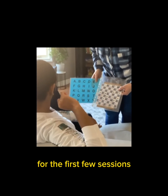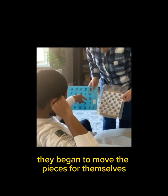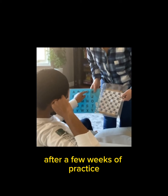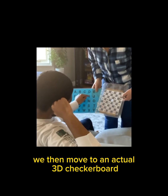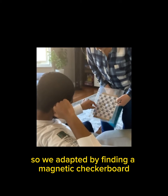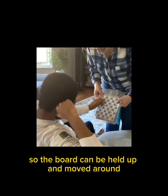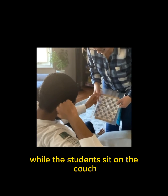For the first few sessions, I moved the pieces for them, but eventually they began to move the pieces for themselves. After a few weeks of practice, we then moved to an actual 3D checkerboard. One of the students has difficulty sitting for long periods of time at the table, so we adapted by finding a magnetic checkerboard so the board can be held up and moved around while the students sit on the couch.